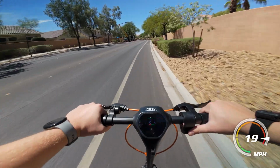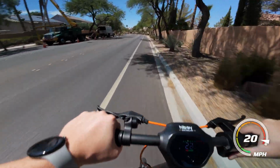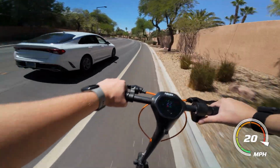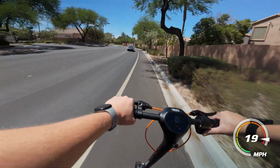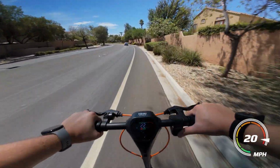So the price is actually really interesting. Not interesting, but compelling. It's a good price. And the big thing, from what I can tell, is these larger wheels. These are either 11 or I think 12-inch wheels on this thing. And it's actually immediately noticeable.